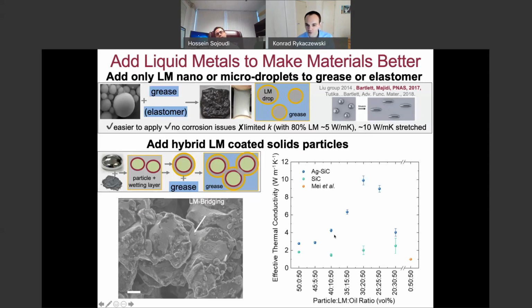And with that, we're able to make, very repeatably, greases that have thermal conductivity of 10, right? So it's about 5 times higher than anything you'll find really in the industry. And this is the effective thermal conductivity, so this takes into account the contact resistance. And if you subtract that, we're actually at about 17 if the resistance is subtracted.